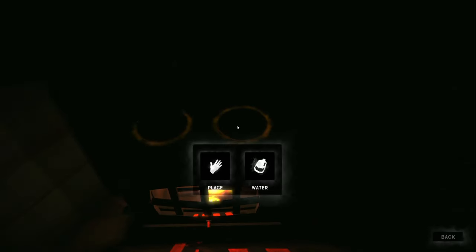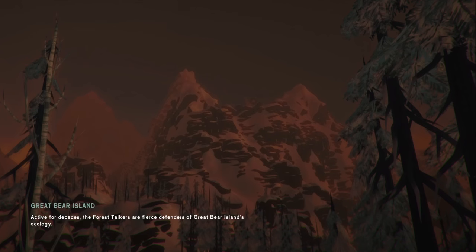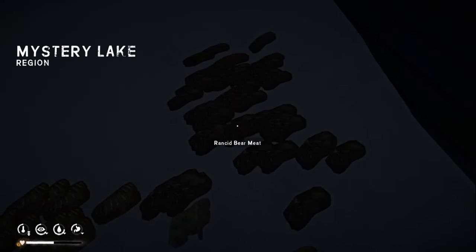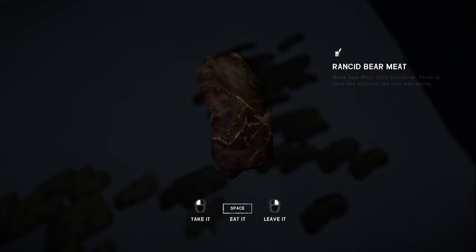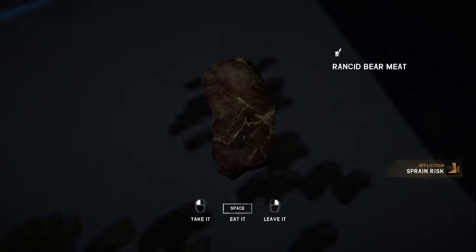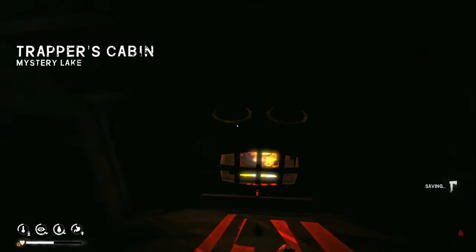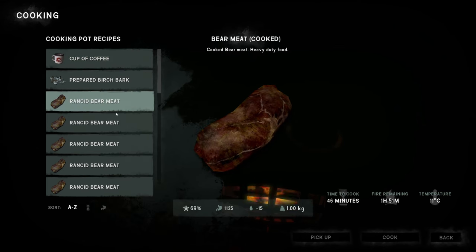Good stuff. Cooking spot. Let's place our pot up here. We got two cooking pots. Let's go get ourselves the meat from out here that we can cook up. Okay, I think I'll just do bear meat. How big are these? Are these all huge? Yeah, they're pretty massive. Okay. I'm gonna have to leave something behind. Let's cook up some bear meat. That's 46.